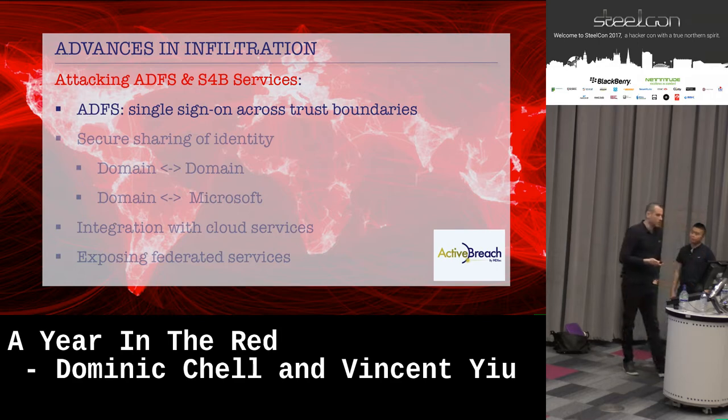So while describing Skype authentication, I did briefly mention the concept of ADFS a couple of times, but I didn't actually go on to say what it is. So ADFS is basically a way of providing single sign-on across trust boundaries. But unofficially, you can really think of it as a way of exposing Active Directory to the internet, which is pretty awesome from an offensive perspective.